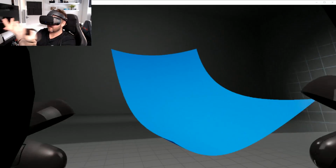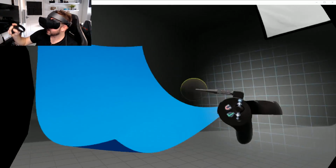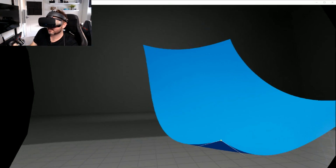So it's not like information overload in your face. And it's all mirrored as well around this center plane. It's so good. It's so well done. But this is freeform though.